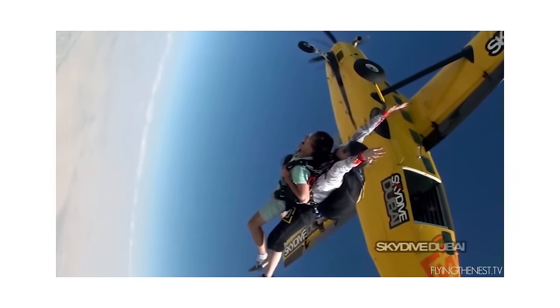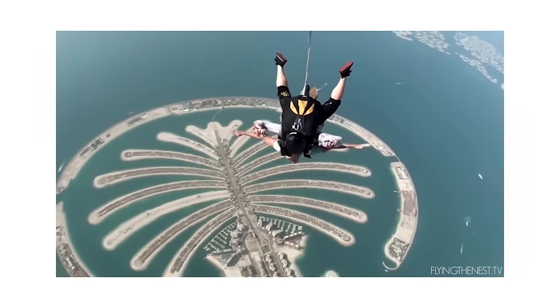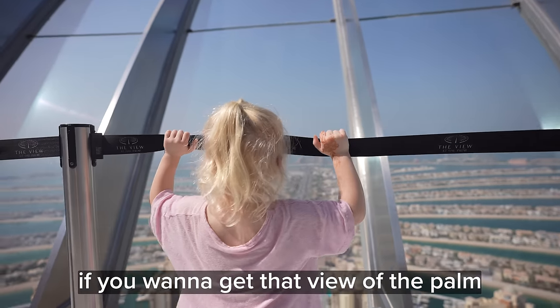Honestly, there's probably one slightly better view. We're not doing it this time. We did it 10 years ago when we came. The view is from up there when you can skydive over the Palm. It's the one time we've done it, and it was the best experience in the world. But at least this is second best if you want to get that view of the Palm.